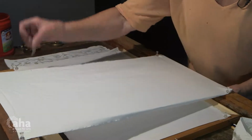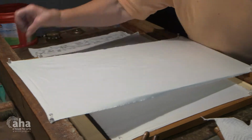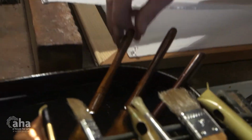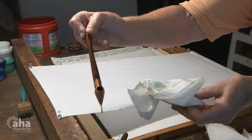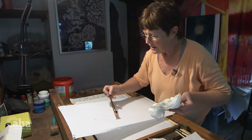Now this is the plain white fabric. It has been washed. I'm removing lint. So I will get to my tjanting tool. And this is the little tool that makes lines of wax. You can see the wax dripping out very fast. So when I get here, I'm going to have to move very fast.